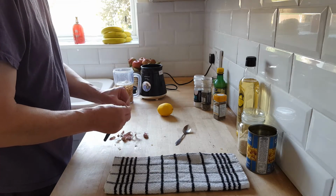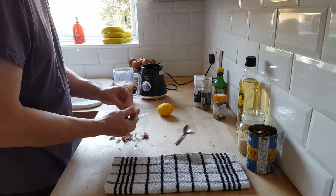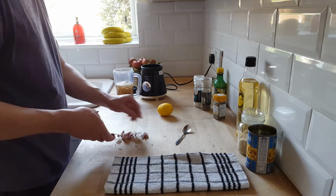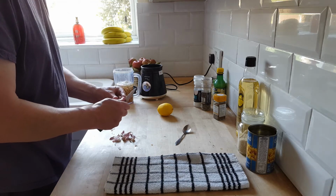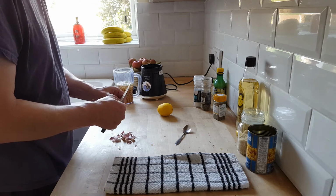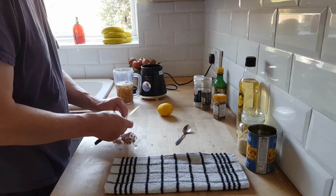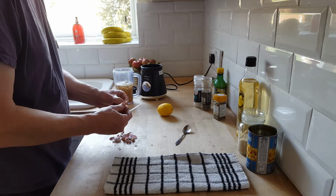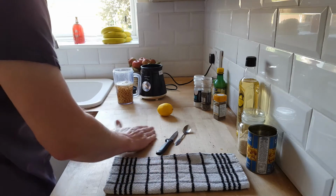Would help if I had better nails. Saw somebody once do this with the edge of a knife, where they just got the garlic clove, put the knife on, hit it, and magically all of the skin came off. I've never been able to do that. I always end up doing this, topping and tailing and then peeling the skin off. But anyway, there we go. Wasn't that much of a chore. Let's get rid of the mess.